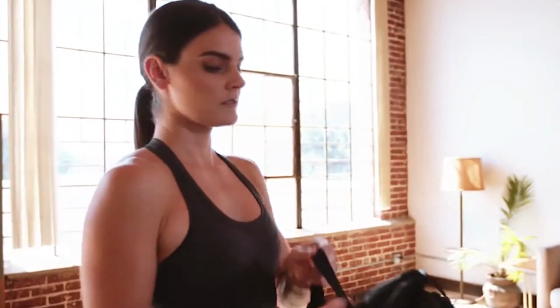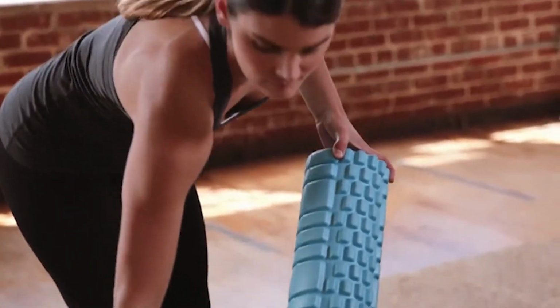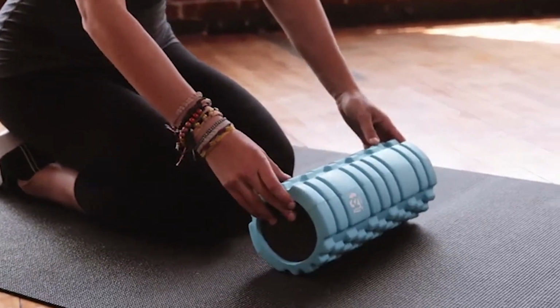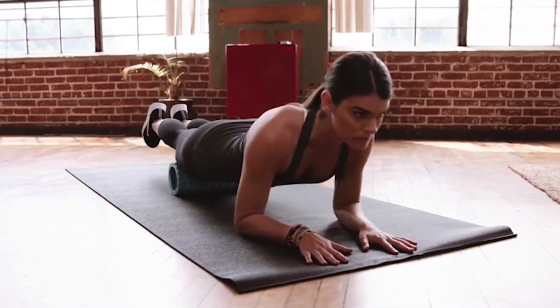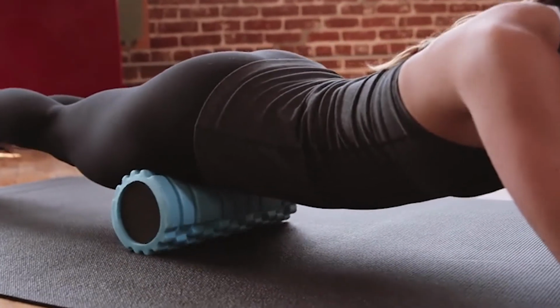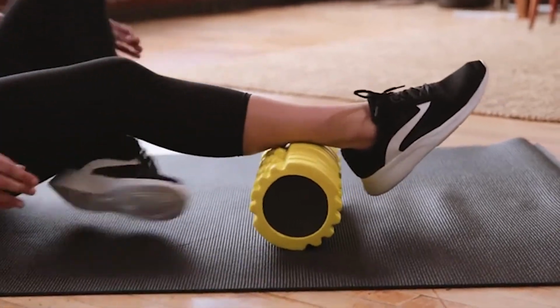Your 3-2-1 Strong Solid Core Foam Roller uses patented technology to deliver a therapeutic massage just like you'd get from the therapist, but in the comfort of your own home. Its three unique massage zones replicate the thumbs, fingers, and palms of a therapist's hands, so you can get the exact massage you're looking for.